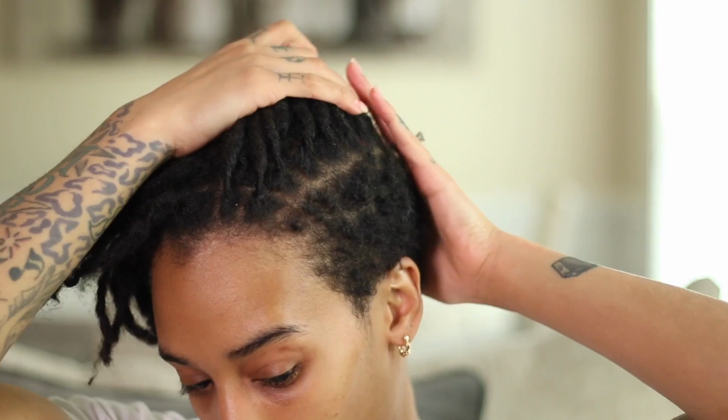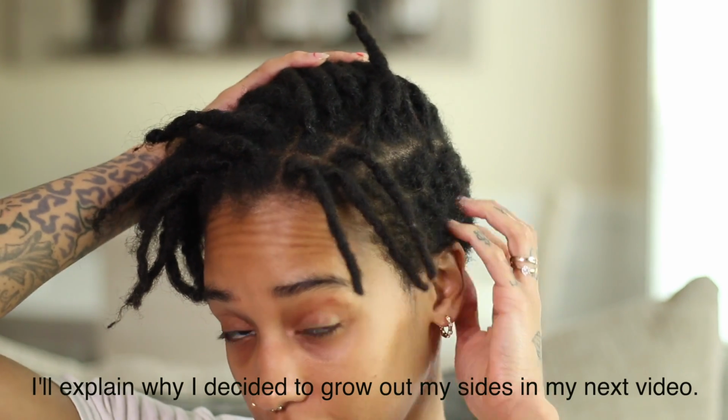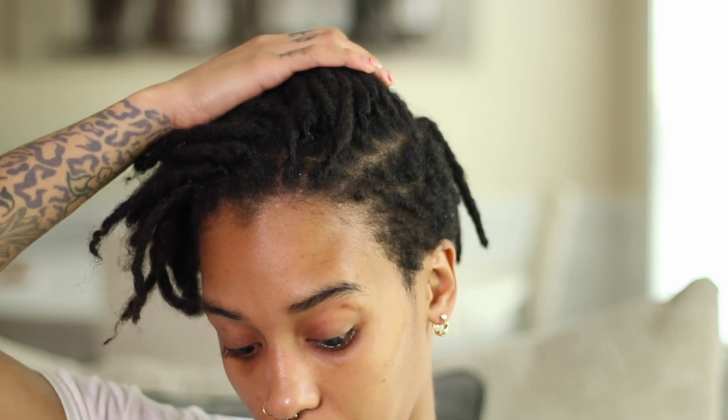So as I was saying, I am currently growing out my sides and I will be adding lock extensions. Within the next 2 to 3 months, my sides should be long enough to install lock extensions. I am hoping that within the next 3 months we can get this whole corona thing under control, so I could go to a professional and she could do it for me. But the way this corona is set up, I don't think that's going to happen. Worst case scenario, I will be installing my own lock extensions, but hopefully that is not what's going to happen.